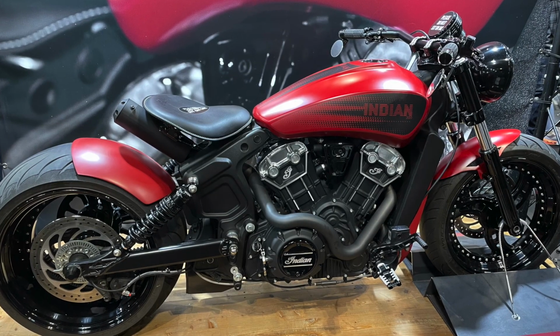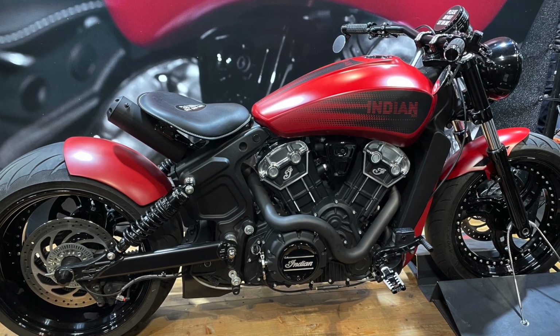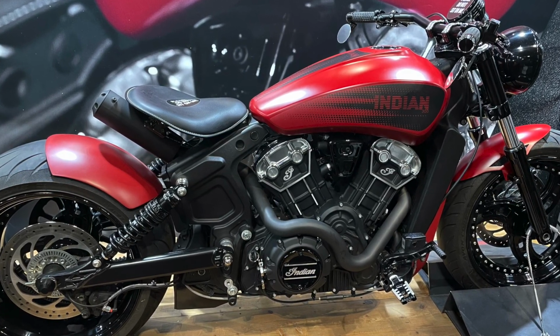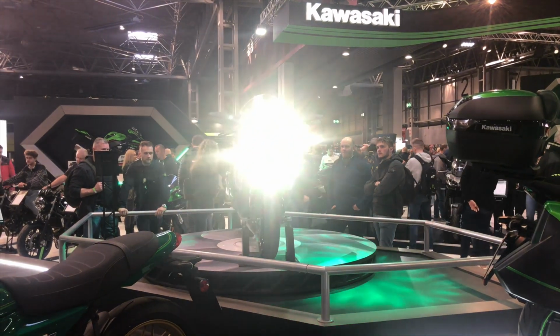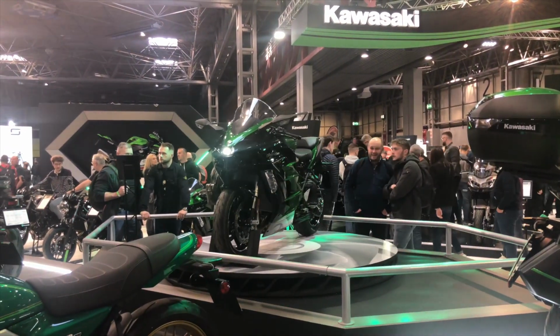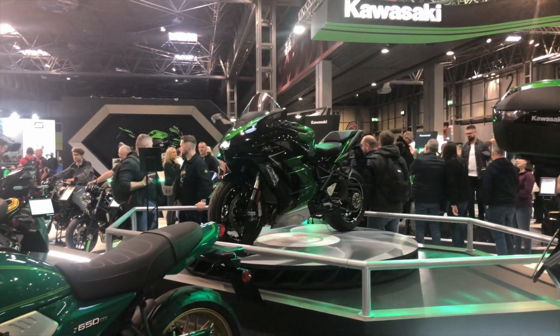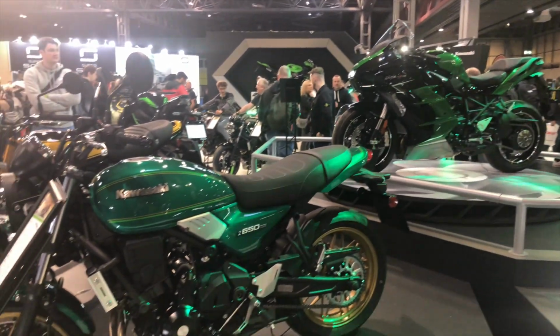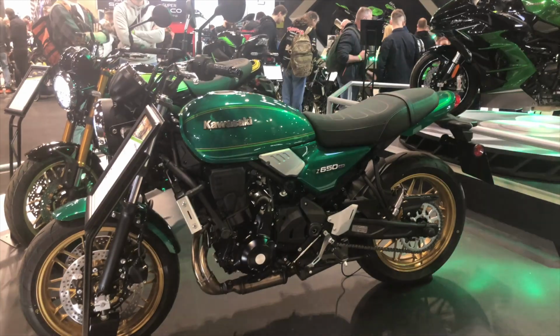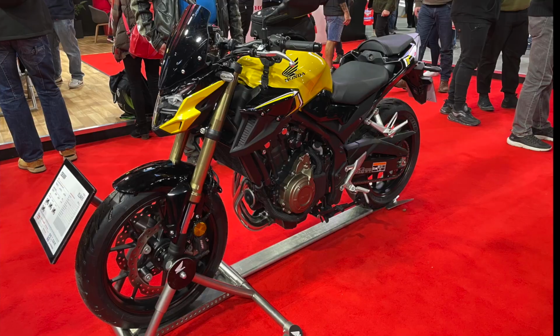There was also a rather interesting custom version of their cruiser, but the exhaust stuffed under the seat seemed like a pretty dumb idea to me. From Japan, I'm afraid, it was very much a matter of the same old. There was a new Z650. This is just based on their usual parallel twin with a sort of classic set of clothes. A proper 4-cylinder lump would have been a lot nicer, I feel.